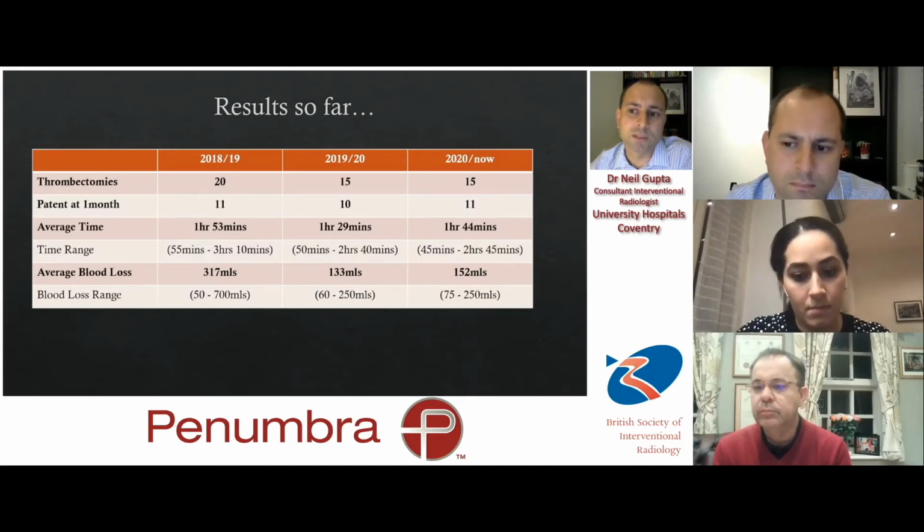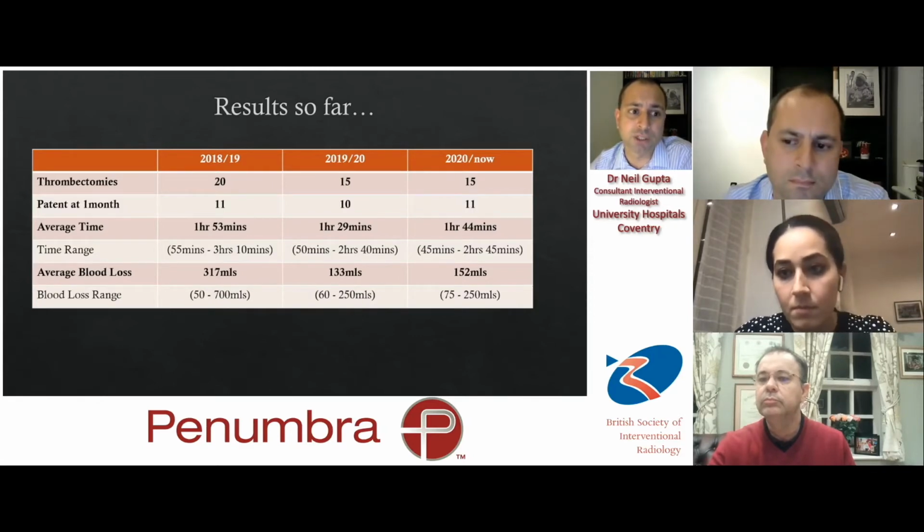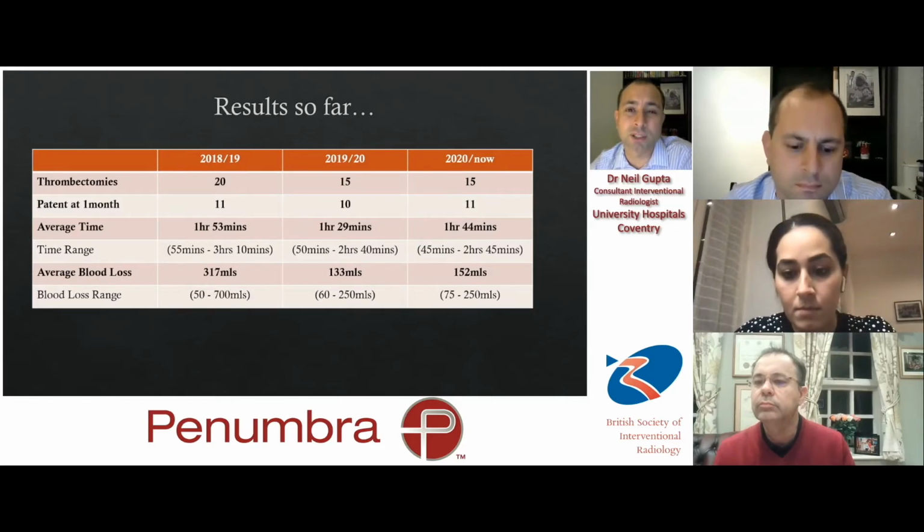So that's not bad, really, considering fistula thrombectomy can not be very effective in some circumstances. So getting these patients clear at 60-70% is pretty good. It does take time. We started off taking just under 2 hours on average, but one of the cases took over 3 hours.